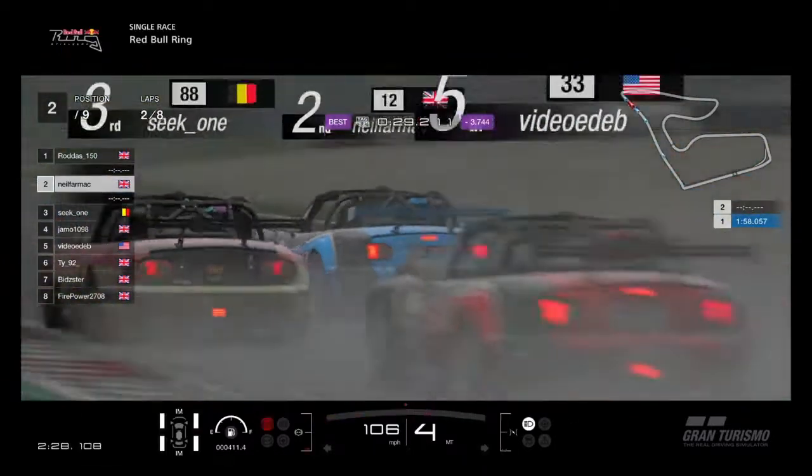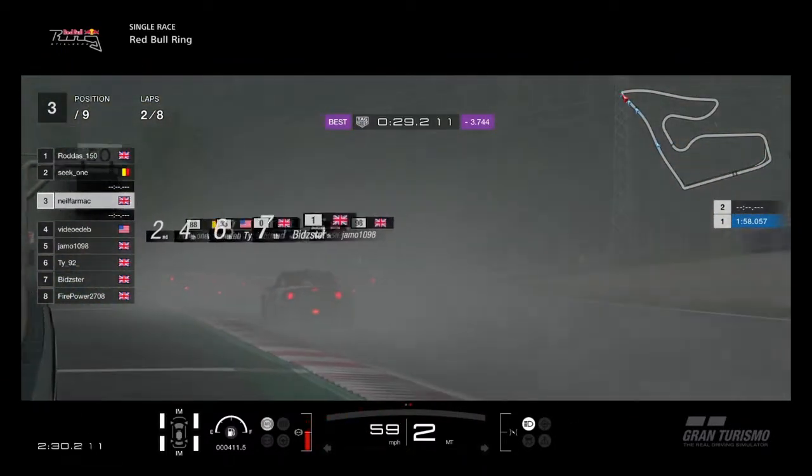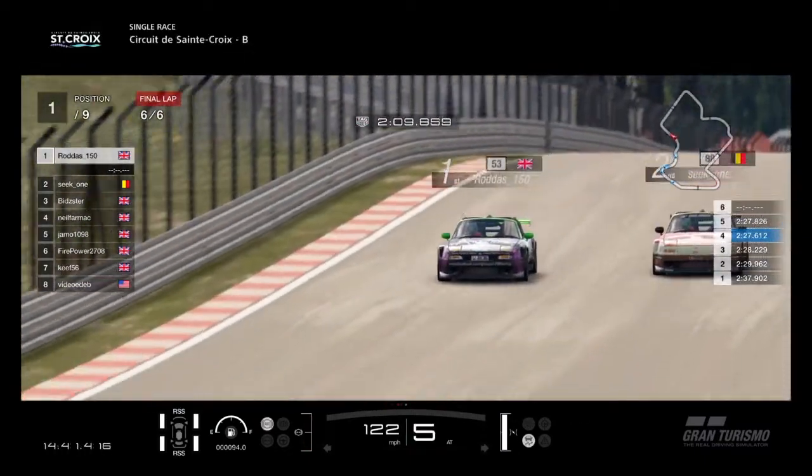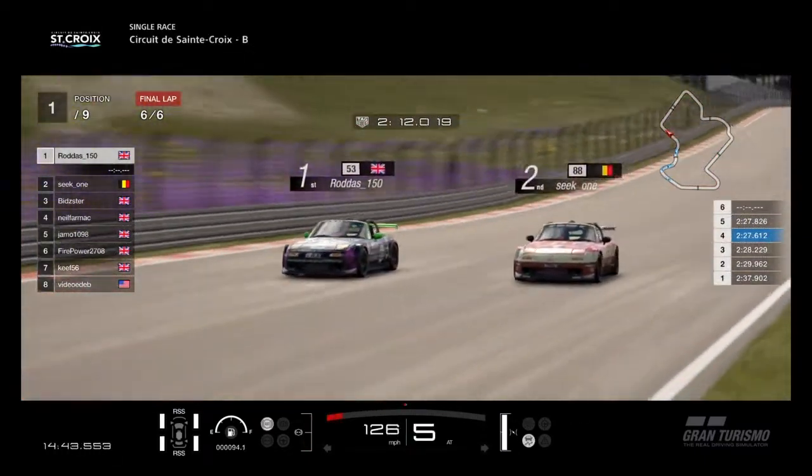It's 5 cars for second place. This is incredible into the hairpin. This is going to end in tears. But back to the leaders side by side for Rodders and Seaton down towards the last corner. Here we go.